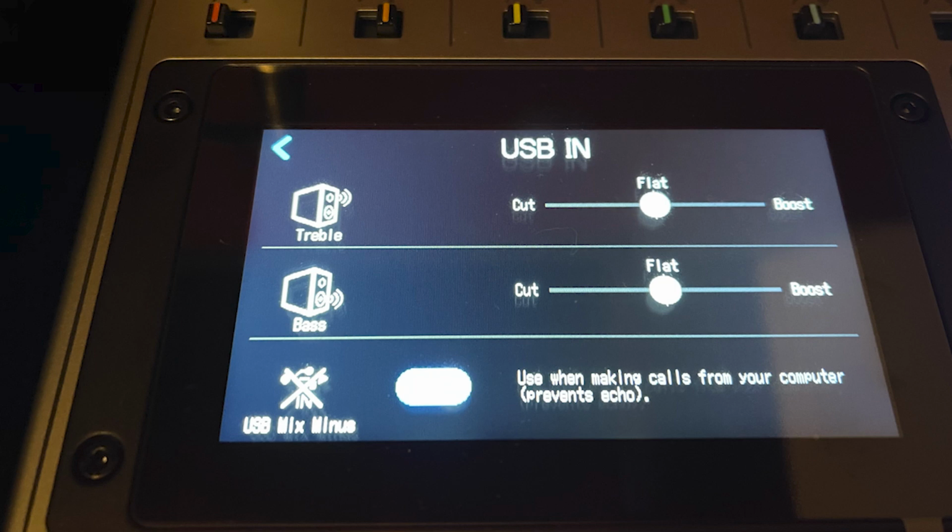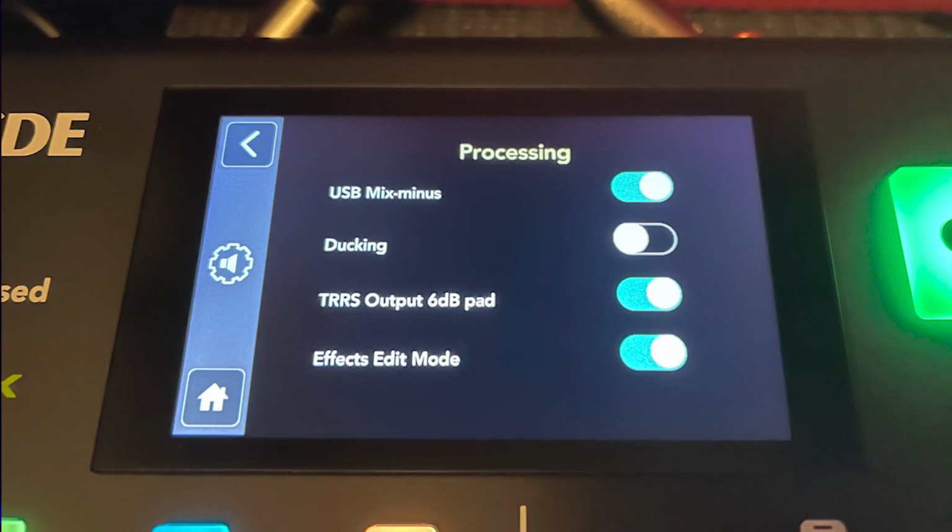Both of these devices also have USB mix minus, so that when you're doing a video or phone call from your computer, you don't have to worry about any kind of echo or feedback coming in from the USB interface. A lot of differences are going to just come down to personal preferences.